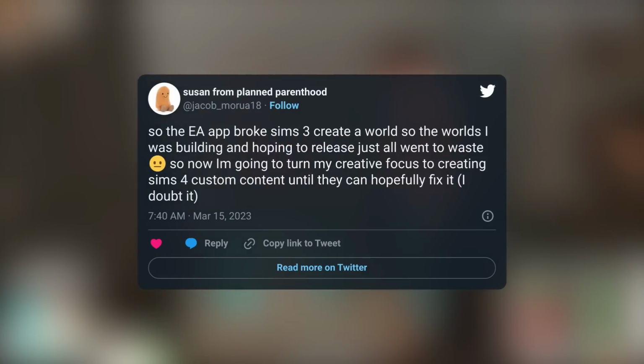And we're not just talking Sims 4 either. Even for Sims 3, there are issues in Sims 3 Create a World. One user tweeting, "So the EA app broke Sims 3 Create a World, so the worlds I was building and hoping to release just all went to waste. So now I'm going to turn my creative focus to creating Sims 4 custom content until they can hopefully fix it. I doubt it." All sorts of mess, really.